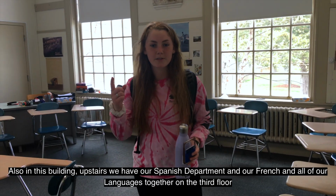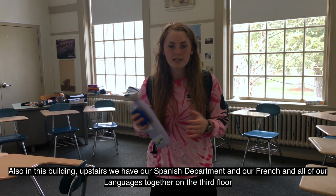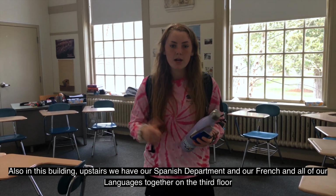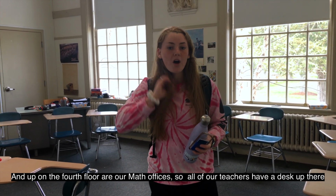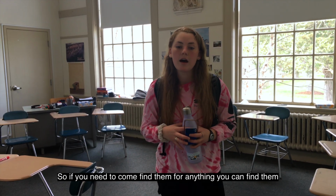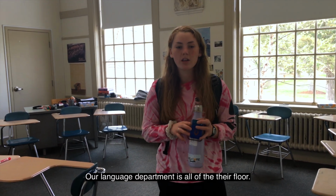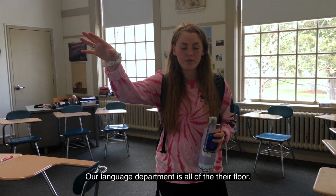Also in this building, upstairs, we have our Spanish department and our French and all of our languages together on the 3rd floor. And then up on the 4th floor are our math offices. All of our teachers have a desk up there, so if you need to come find them for anything, you can find them. Our language department is just all of the 3rd floor.